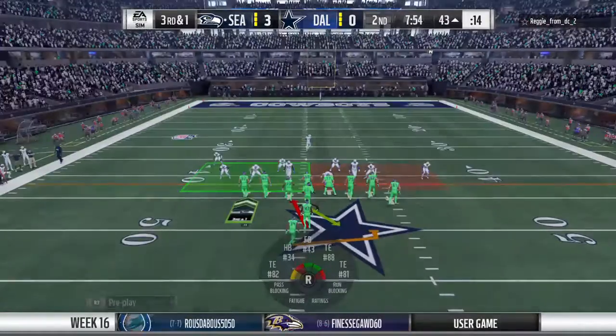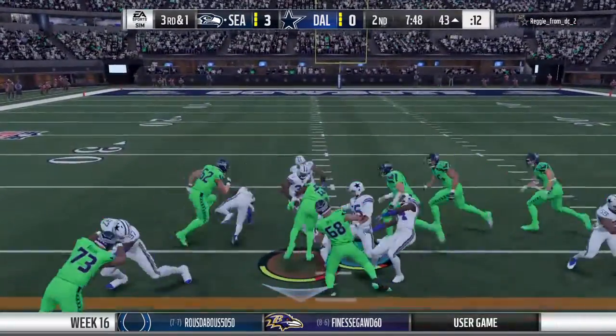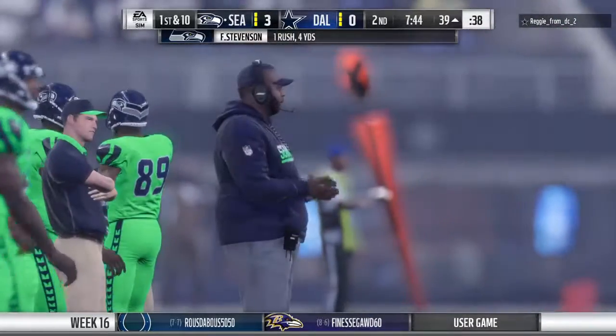The Seahawks on third down. They've been good, 3 for 4 thus far. They need just a yard here. It's 3rd and 1, and they'll let their fullback try and push the pile. It's a gain of 4, and it gets him the first.